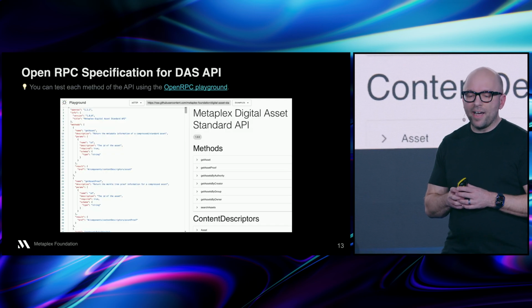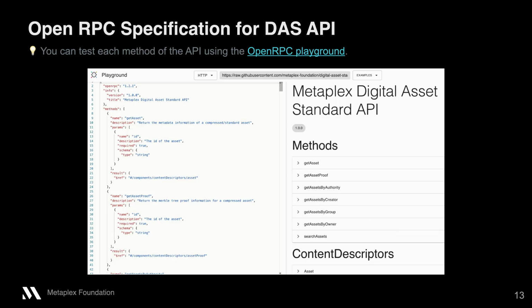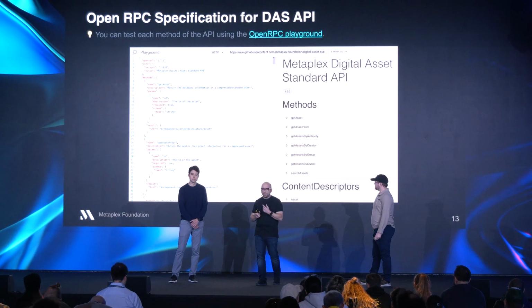All these are defined in a JSON file in the Metaplex DAS API repo, and it's in the OpenRPC format. Basically this JSON defines the methods, the parameters, and the return types. You can go to that repo and use the OpenRPC playground and see exactly how this works. But you don't have to use the DAS reference implementation to be DAS API compliant. You can create your own indexing. You don't have to use Geyser. You can do anything, and as long as you meet this standard, you're DAS API compliant.